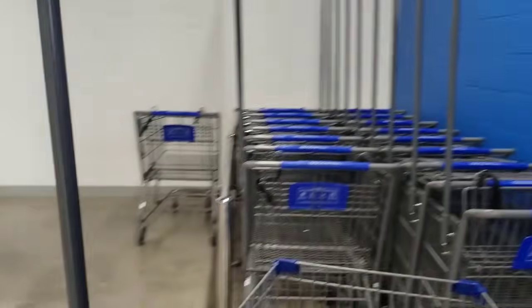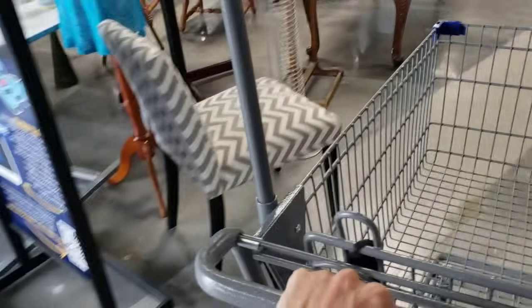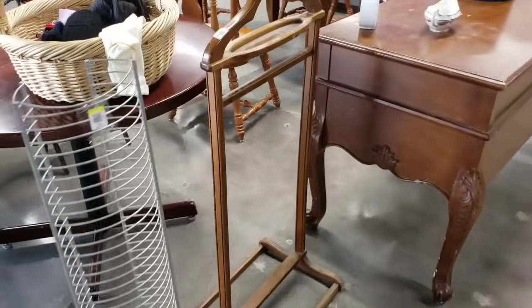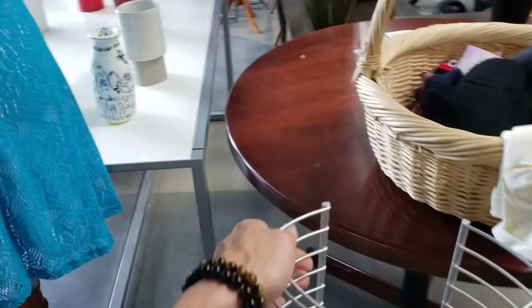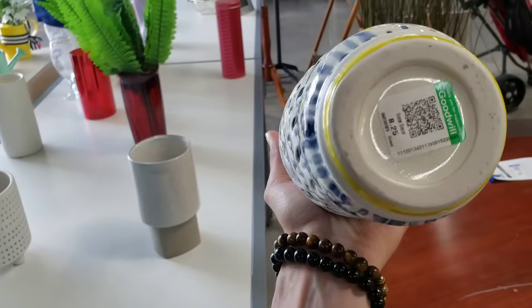Oh, and look, it's one of the fun carts with the tall poles, so you can't walk out of the store with your cart, which kind of stinks because there's a lot of times that I have to use the cart to haul all my stuff I get out of here.